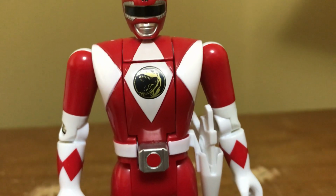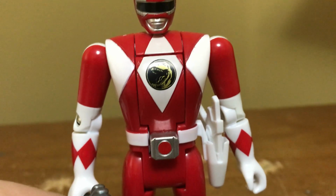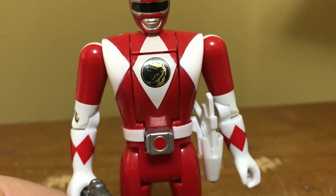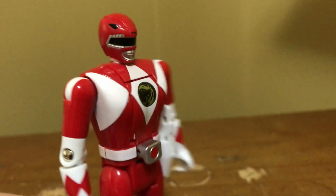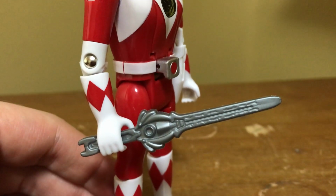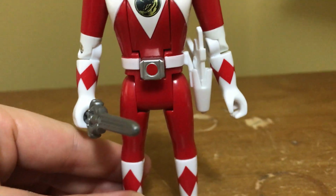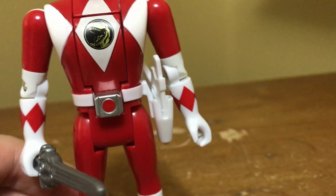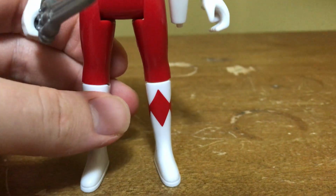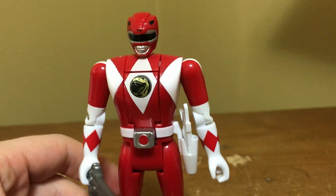Here we have the Tyrannosaurus emblem on the front. Well, in the show, they don't have their emblems on the chest, only in the merchandising they do. The paint detailing on the Red Ranger is clean. Really cool looking. Here we have the power sword in his hand. Here we have his blade blaster. And he looks really good.